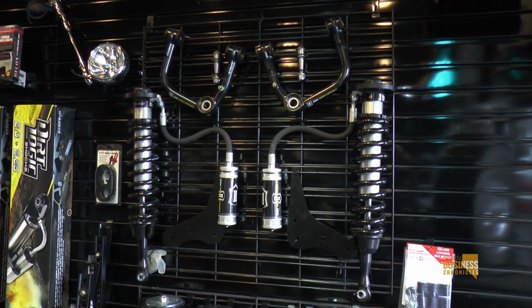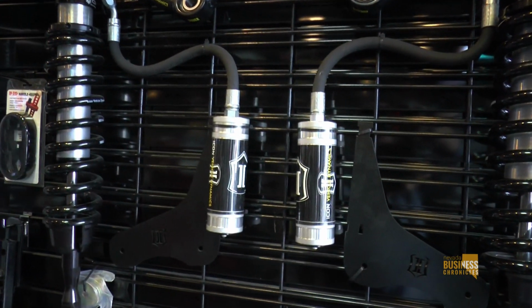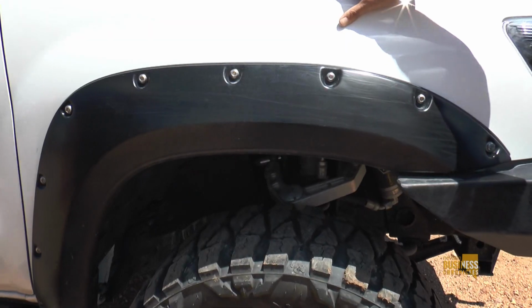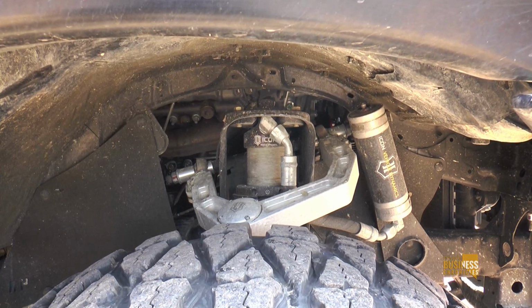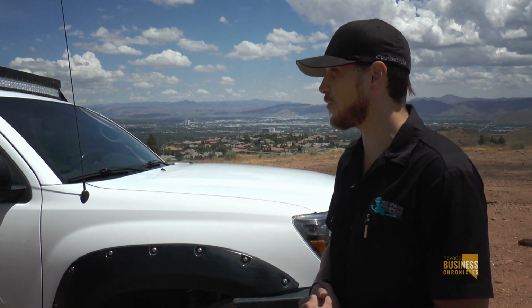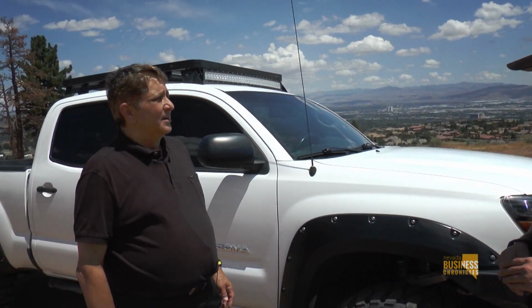So this guy right here has got an Icon Stage 5 kit on it. Now what that means is we've replaced the fronts with coilovers with reservoir shocks. Also, we've replaced them with billet control arms on this guy as well. In the back, we have a more off-road geared leaf pack and another set of reservoir shocks as well. So this guy's made to get beat up off-road. It's made to run hot, made to run long, so you don't have to worry about wearing this guy out. This guy's made to be abused.